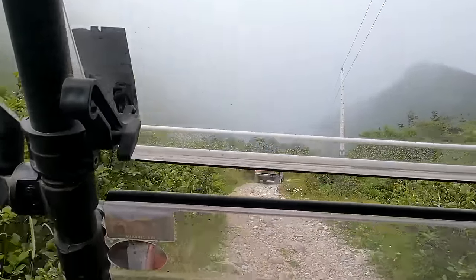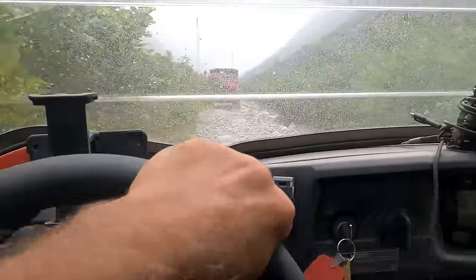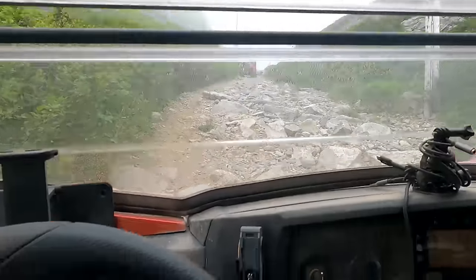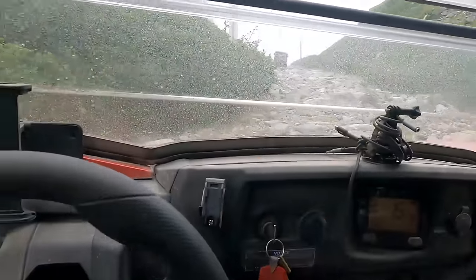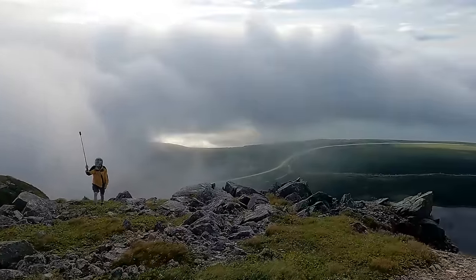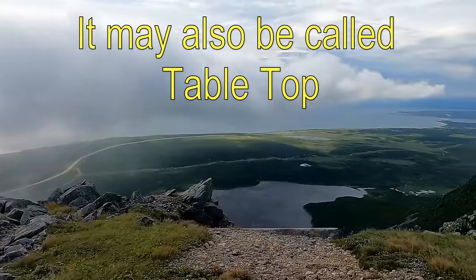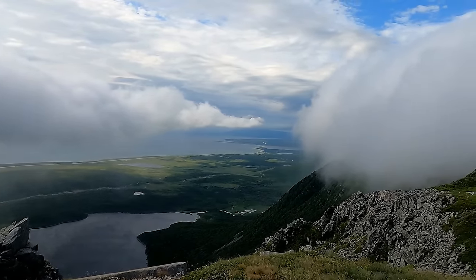We're going in between a few big mountains here. We're just outside of Port aux Basques. Heading into Red Rocks Mountain View. Tabletop. We're right up in the clouds and this wind is just incredible.